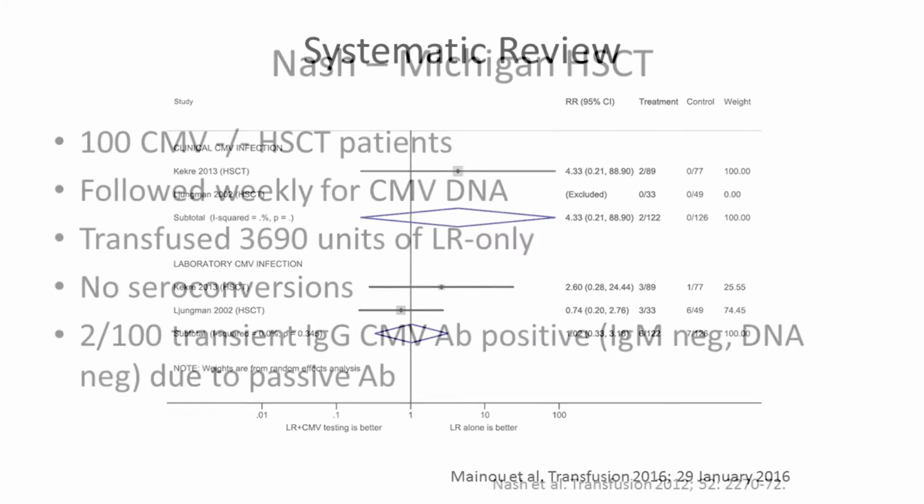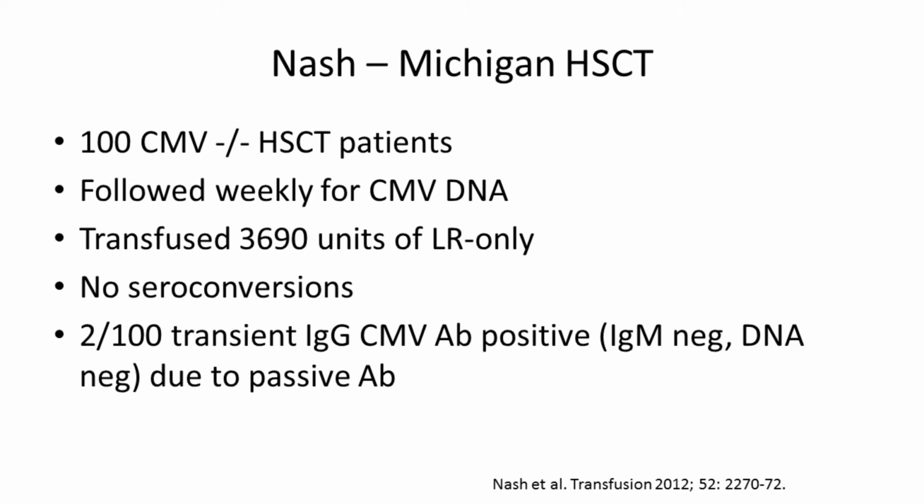Other clinical researchers, such as this one from Michigan, tried a slightly different tactic to figure out whether CMV leukoreduction alone was adequate. They followed 100 CMV seronegative bone marrow transplant patients receiving CMV seronegative products from their HLA matched donor. They were followed weekly for CMV DNA. They were transfused over 3,500 blood components that were leukoreduced only, and they did not have a single seroconversion. They did find that 2 of these 100 patients had transient IgG positivity for CMV because of passive transmission of antibodies from their donors. Both Oxford, Birmingham, and the Ottawa Hospital have also done this exact same study and found exactly the same thing.